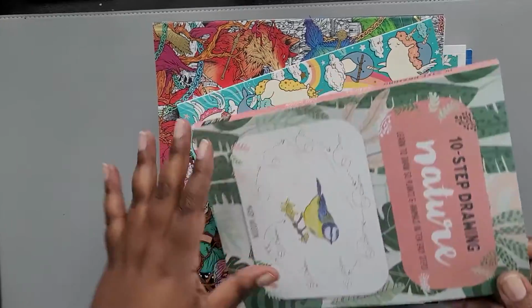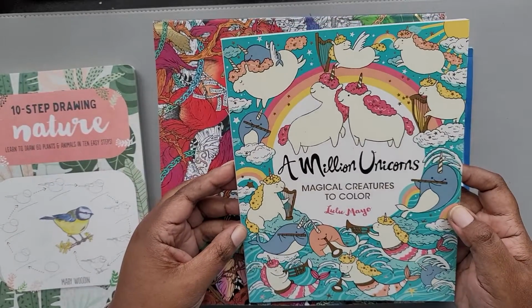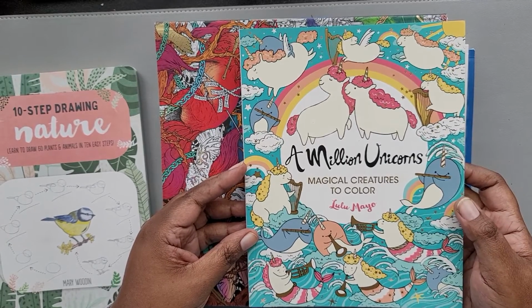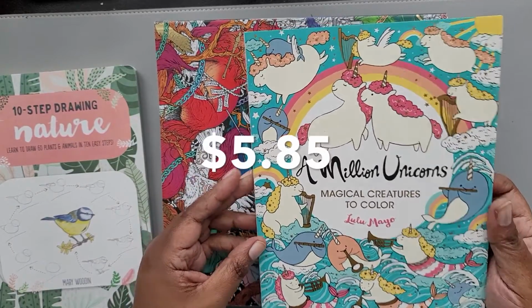Let me skip this book. I'll do the drawing books last. You may remember last month that I picked up a bunch of these, A Million Magical Creatures to Color. I think I had mermaids and cute animals in my last haul. This time I got the Million Unicorns.